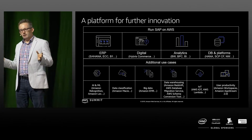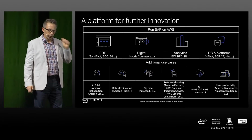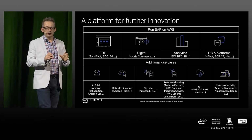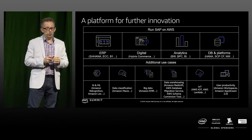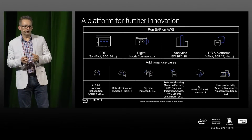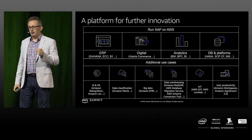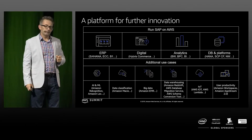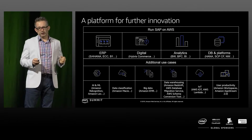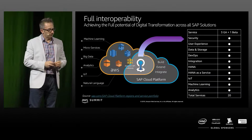Our customers have been running all variety of SAP applications, databases, and platforms on AWS, and they've been lowering costs and improving operations. But increasingly, customers are innovating using advanced technologies around the digital core. And AWS, together with our partners, has devised a number of solution accelerators and patterns for innovation and extension. And these include artificial intelligence and machine learning, profiling of data, including PII, doing analytics in new and different ways with big data and data warehousing, IoT, and end-user productivity. So great scope to extend and innovate using AWS around the digital core.